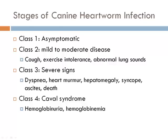There are 4 stages of canine heartworm infection, and we use these stages to guide our therapy with melarsomine. Class 1 is asymptomatic dogs, and those are the ones that are safest to treat. Class 2 are considered to be mild clinical signs or moderate disease, and the classic heartworm signs of coughing, exercise intolerance, or abnormal lung sounds may be found. Class 3 are the dogs with severe signs. These dogs have all the signs of Class 2, but also dyspnea, heart murmurs, hepatosplenomegaly. They may faint with syncope, have ascites, or die of their disease.